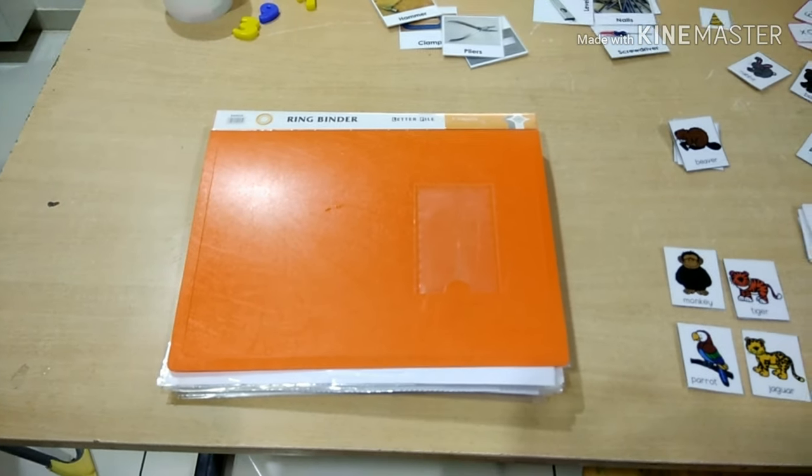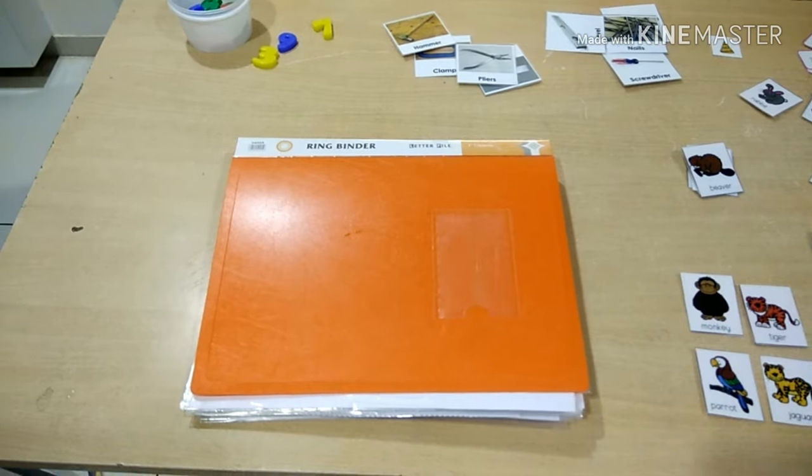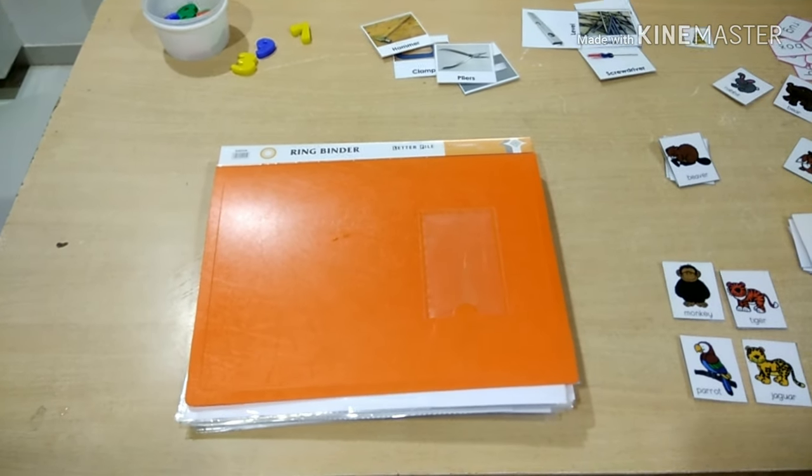Hello friends, today I'll show you various five-color activities for children of age group 2 to 4 years old.